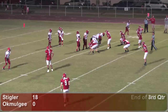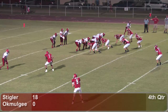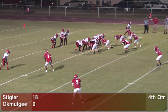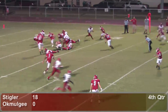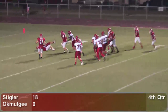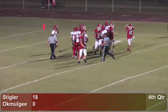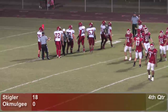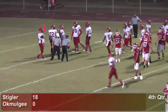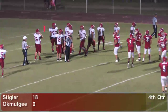Okay, play resumes. The Bulldogs have the ball. 3rd down, 13. Loose ball. Quarterback is tackled for a big loss. Dakota Moore on the tackle. So it'll be 4th down for the Bulldogs.